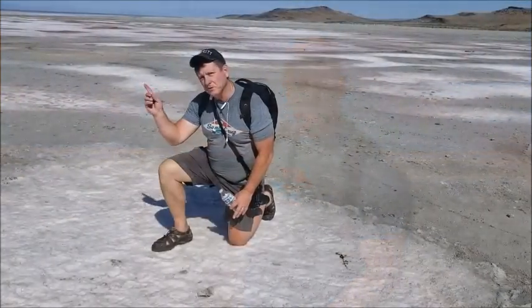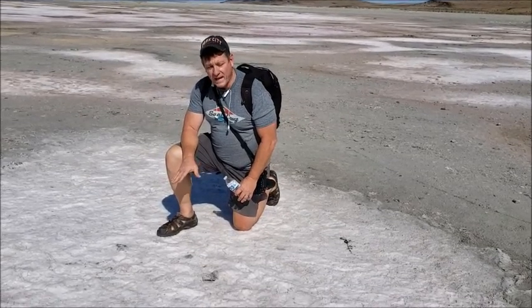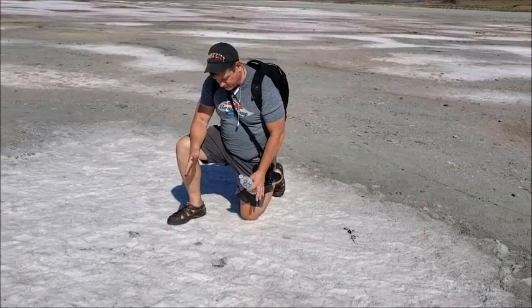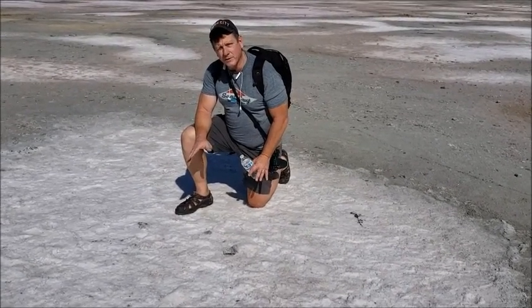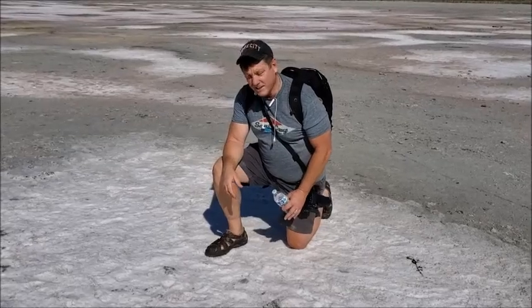Okay, we're on our way out to the water's edge of the Great Salt Lake, and we're coming across these little patches of salt. As I'm standing on it, it looks like I'm standing on ice, like an ice pack or a snow pack on the side of a mountain. But it's actually salty. Yep, it's very salty. And I'm anxious to see how salty the water is as well. So we'll see you out in the water in just a second.